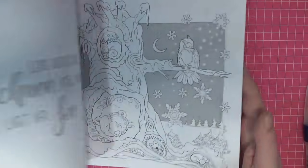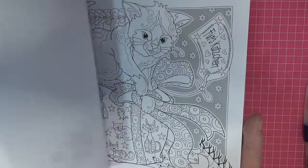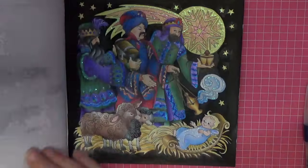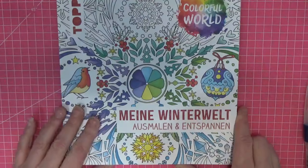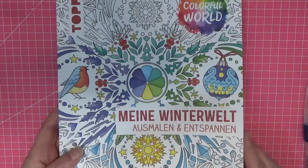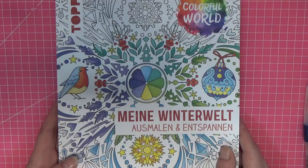And there was a Santa one there. Ooh, we could have coloured that one. Where is it? I just flipped past him. There he is, delivering his presents. But yeah, beautiful, beautiful book, and I'm glad I've started in it. So that was mine, Winter World, I think, by Ursula Swab. Beautiful books. The paper is incredible. And then there's not many more, folks.